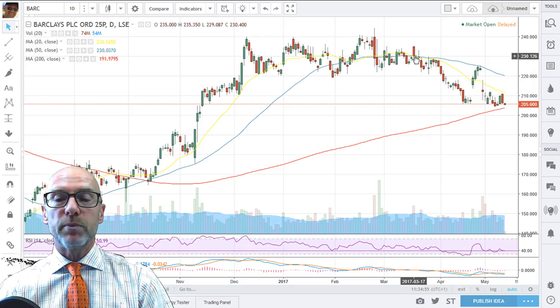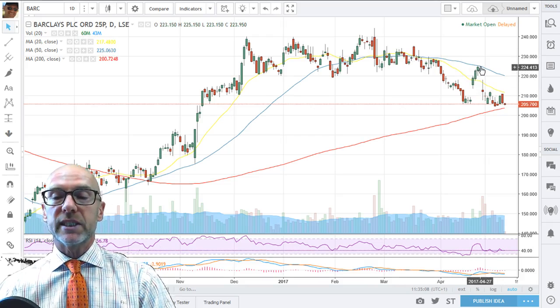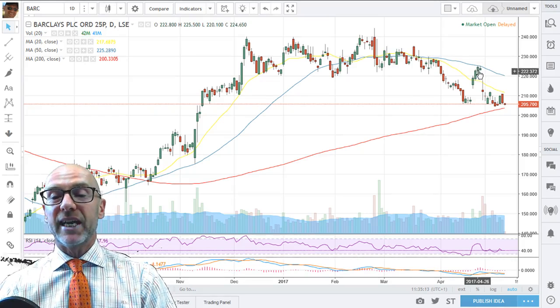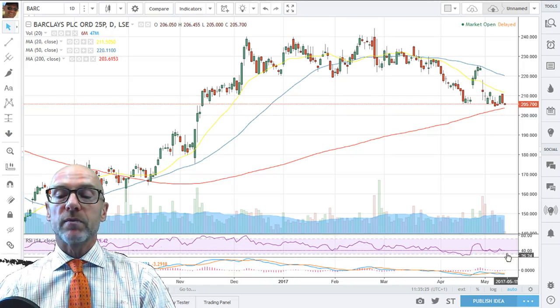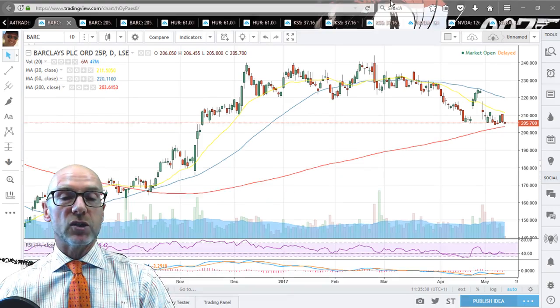You can see that there was a bear cross on the 20 and the 50 back in March, and they've been a key influence ever since then. It did rally up to the 50-day on the 27th of April, but the moving average is the key, and it pushed it back down, back below the 20 now. To me, it's going to push below this 200-day. The RSI is below 50, 39.42, and is indicating negative momentum, and the MACD are flashing sell as well.